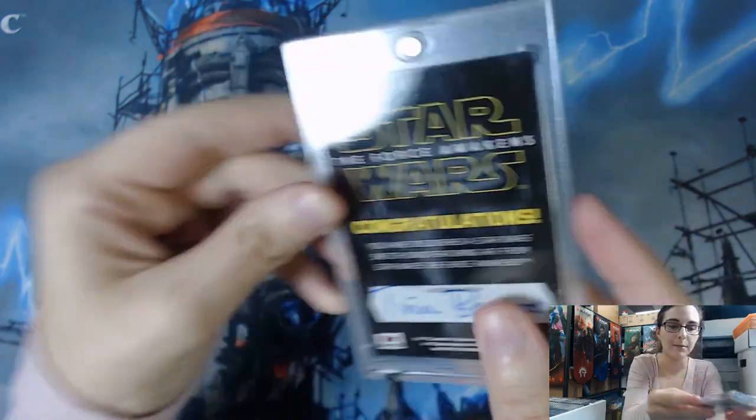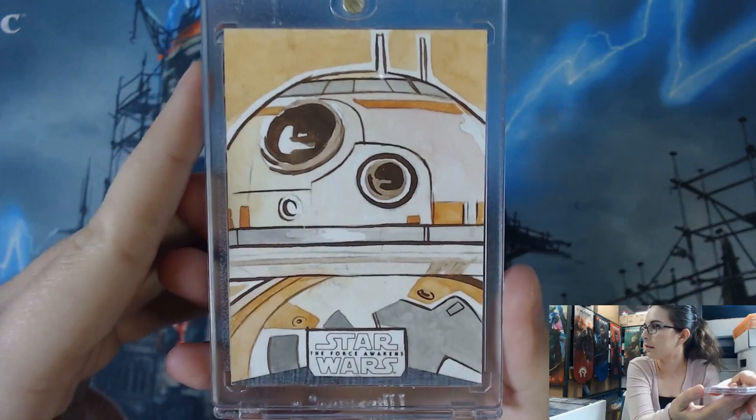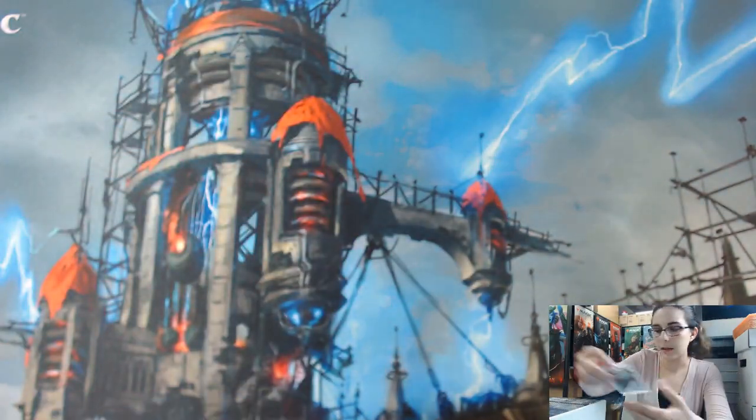I don't collect BB-8 per se, but I do like this artist, Tina Berardi. Like her watercolor looking style. And I saw it and I was like, I like BB-8. Don't love BB-8, but I like BB-8 enough to buy a very cute BB-8 sketch.